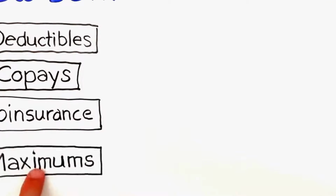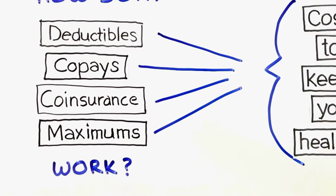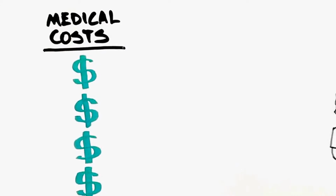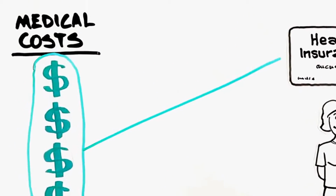Today's question: how do deductibles, co-pays, coinsurance, and maximums work? The simple answer is they define the different ways health insurance companies pay most of the costs to keep you healthy. It's a little complicated at first, but not when you understand how everything works together. Your deductible is the amount of your medical costs that you have to pay before your health insurance begins to pay. These amounts can vary dramatically between different plans.